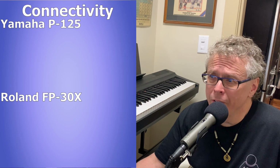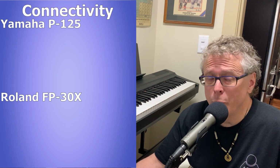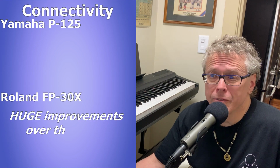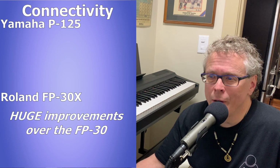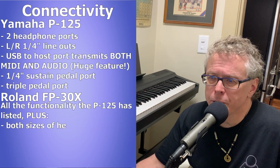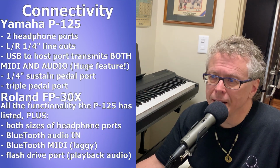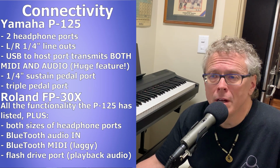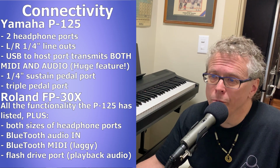Okay, connectivity. In all honesty, another reason that I traded in my FP30 on a P125 was because the connectivity options on the P125 were far better. But Roland has made some big improvements from the FP30 to the FP30X and now actually has better connectivity. Both pianos have 2 headphone ports, but a nice touch on the FP30X is that it has both common sizes, which can save you from having to buy an adapter. It's got a 1/4 inch and an 1/8 inch headphone port.